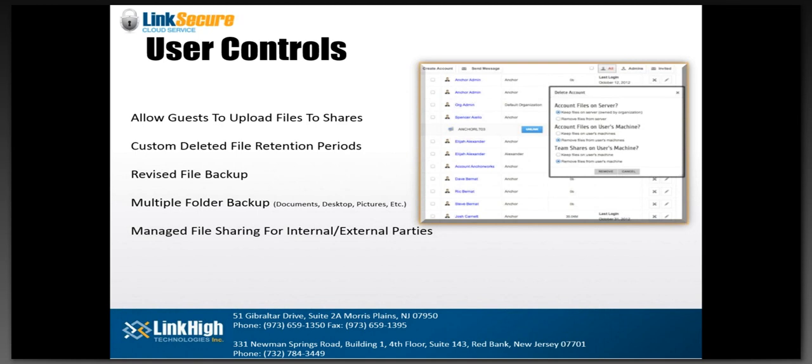Multiple file and folder backup. Again, you can back up folders or actual drives with our solution. So if it's a remote user with a laptop from home or working somewhere else, you can back up the drives automatically. The end user doesn't have to do anything. They just have to have the laptop on and connected to the internet.